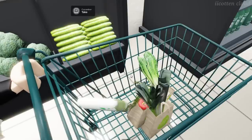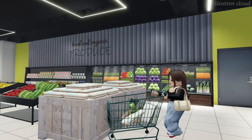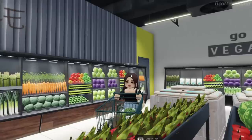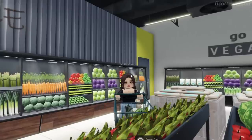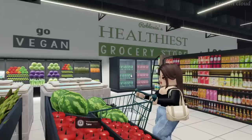Now my shopping cart is looking a little bit fuller, but this is just the beginning. Here are some eggs. I definitely need a lot of those. The kids go through these eggs like they're candy or something. I definitely need some dragon fruit. Oh my gosh. And some watermelon. Hello. Give me these watermelons. I need this watermelon right now. Winter's obsessed with watermelons lately, and I want to take some.